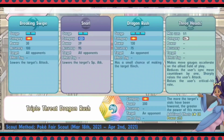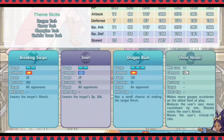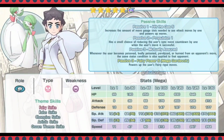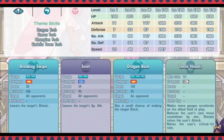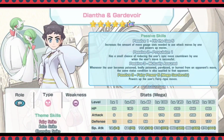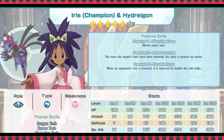But they're coming out on March 18, so they're coming out before Gardevoir, because Gardevoir is coming out on March 31st. And both their 6-star outfits do look very good too. Iris's outfit matches Hydreigon, of course. All their outfits tend to match their sync pair, which is cool.